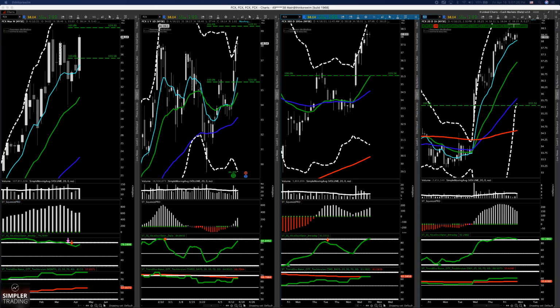And the reason I like Freeport here is because of what we saw in copper. There are only a few ways to play copper other than copper futures. But in terms of stocks, it really comes down to just one, and it really is Freeport, FCX. And we're getting pretty strong signals in copper.